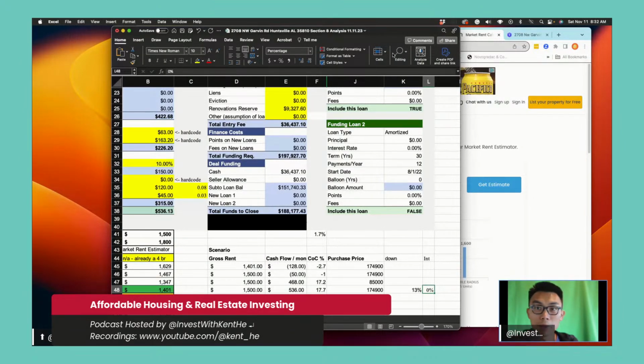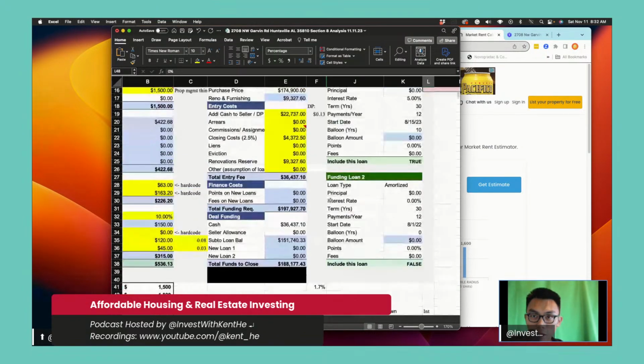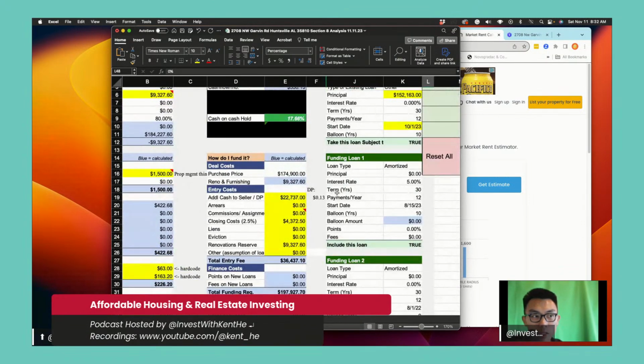Will they go for it? Maybe, maybe not. But now at least you know what you need to do to make the deal a deal for yourself. And you can make those offers on those terms. And now you just got some practice on one, looking at conventional and also looking at a creative deal.